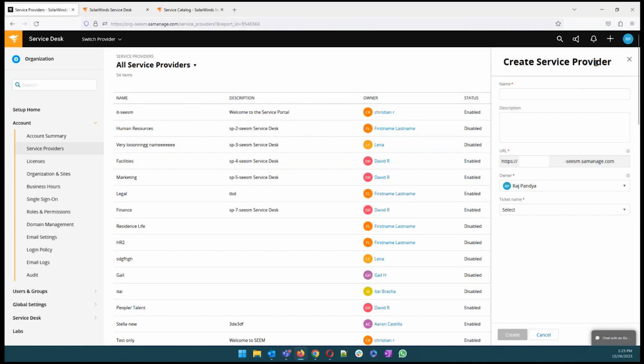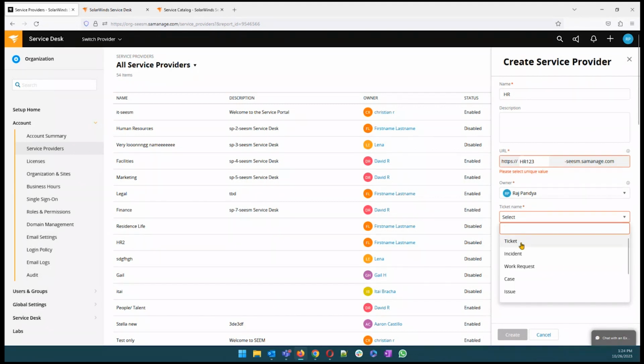click on the plus sign, and here I can name this particular service provider, like HR. I can put down the description, and if I want to specify a particular URL for them, I can name it over here. One good feature we give you is that the HR team doesn't want to name the ticket an incident. So we let them select whether to call it a ticket, incident, work request, case, or issue. They can select any of those names, and from here I can create any particular name related to any particular tenant.